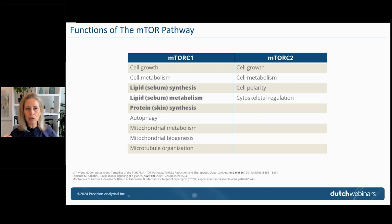So let's talk about a pathway in the cell that's responsible for growth. And that's the mTOR pathway, mammalian target of rapamycin. And there are two complexes to this pathway. We know more about complex 1 than complex 2, but they're both responsible for cell growth and cell metabolism. And in particular, mTOR is responsible for lipid synthesis and metabolism.